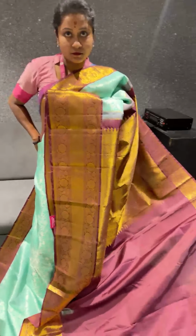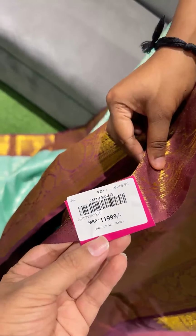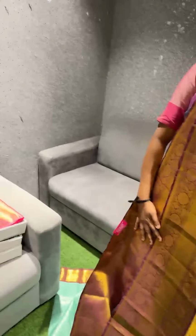Here is our second saree for the day. You can look at it. It's a very beautiful green and brown combination. Here's the detailing of the saree. And this saree is priced at just 12,000, 1 rupee less than 12,000. One of our budget friendly sarees.